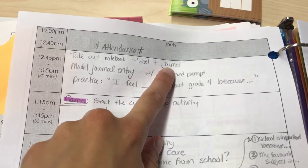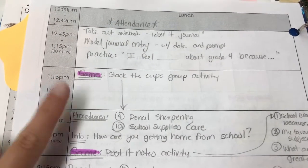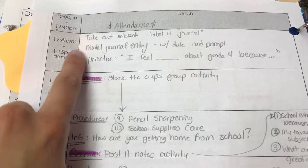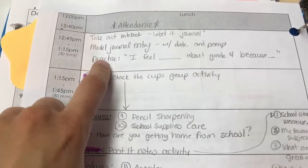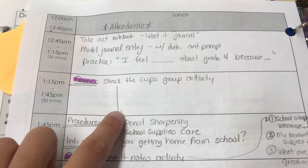I'm going to make sure that they've labeled a journal and their name is on it. Okay, that takes us to, and normally journals should only take 10 to 15 minutes, but I have here 30 minutes because I'm modeling it and practicing it. That takes us to a game. I have allocated 30 minutes for the game.